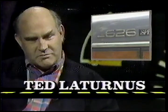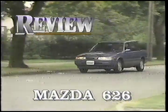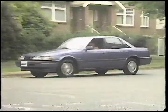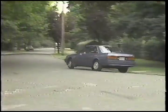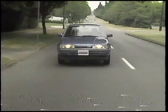Now here's Ted with a Mazda 626 LX. To paraphrase the late Orson Welles, Mazda upgrade no car before its time. The front drive 626 is going into its 8th year, more refined than ever, but basically unchanged. The 626 is still an affordable, reliable family sedan that won't quicken your pulse, but will do everything it's supposed to, which is provide daily transportation with a minimum of fuss.